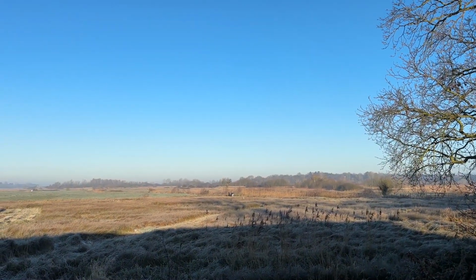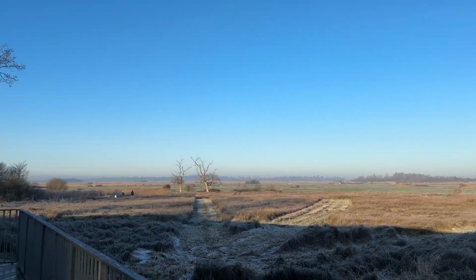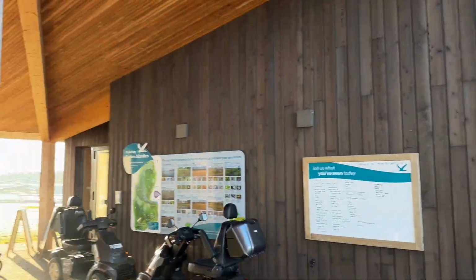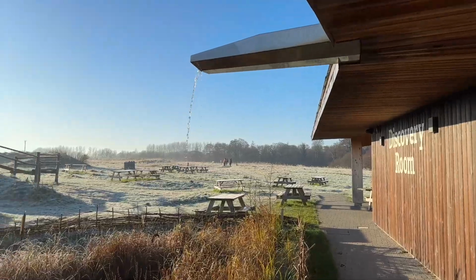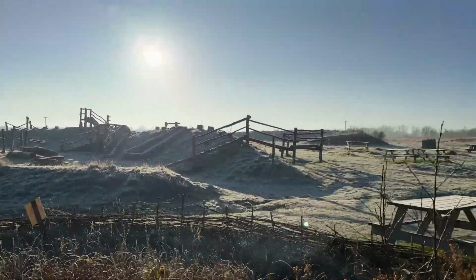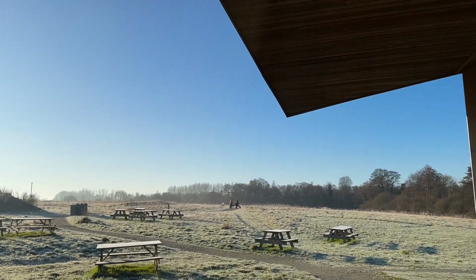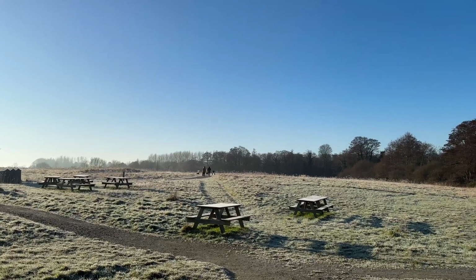Just a quick look out from the visitors centre here, over the marshes. That's the cafe that way in that direction, if you fancy a hot drink or a meal. Ice is melting off the roof. Okay, we're walking past in front of the visitor centre and you can see the picnic benches and the path heading out left there towards the railway line. That's where we want to go.